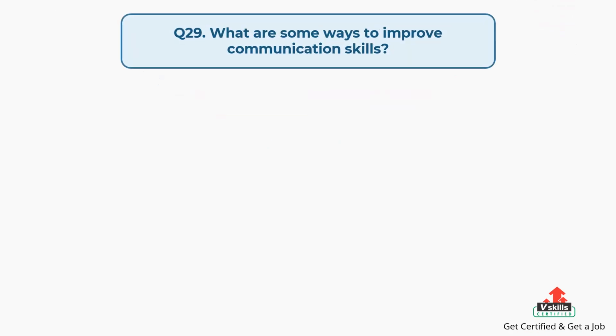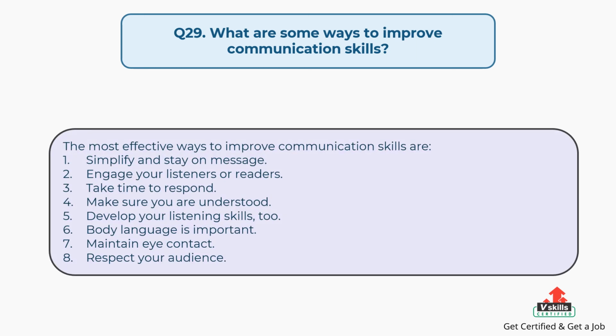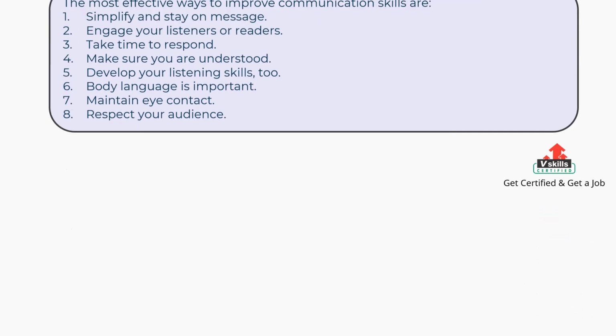Question number 29. What are some ways to improve communication skills? The answer is, the most effective ways to improve communication skills are: first, simplify and stay on message. Second, engage your listeners or readers. Third, take time to respond. Fourth, make sure you are understood. Fifth, develop your listening skills, too. Sixth, body language is important. Seventh, maintain eye contact. Eighth, respect your audience.